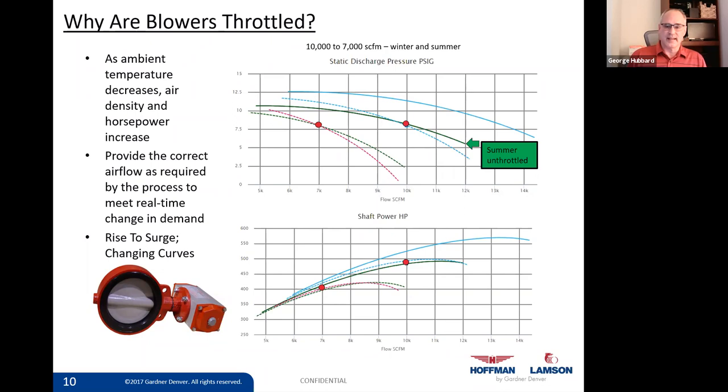Conversely, the single stage machines like the Energy Geared and the Airfoil Turbo and the Mag Bearing Turbo have one single impeller, but that impeller can turn up to 40,000 RPM plus or minus to do the same work as a multiple centrifugal impeller blower. So we size the blower for the summer conditions. And then this site, based on the full flow, was 10,000 CFM in the summer. In the summer, they wanted to throttle down to 7,000 CFM. That's the dotted green curve.